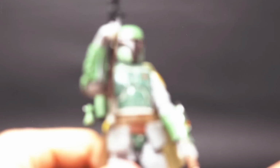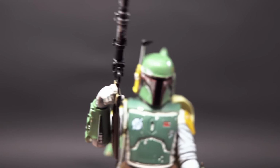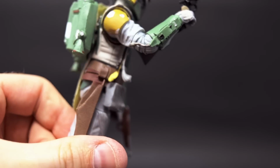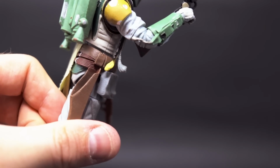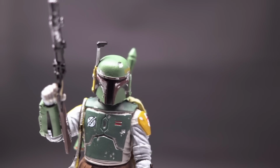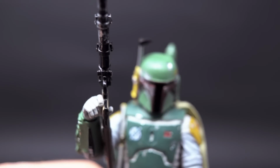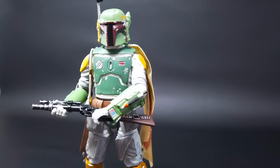And next up we have everybody's favorite bounty hunter, Boba Fett. Boba Fett comes with his rifle as well as a sidearm handgun. The sidearm handgun fits nicely into his belt there with his holster. He also comes with his jet rocket pack, and he has this nice fabric cloth cape, where a lot of the Black Series releases of Boba Fett in the past have not had any cape.